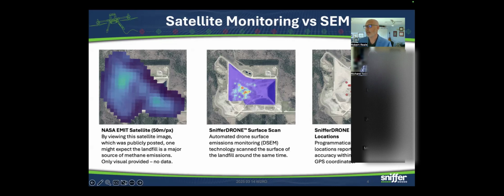That middle image was collected through the Sniffer drone, the product that Sniffer Robotics makes, and all the data conversion and quantification was then done in our GIS platform. And then on the far right, what you're looking at would be your compliance image. That will show you the exact point sources where those leaks were found.